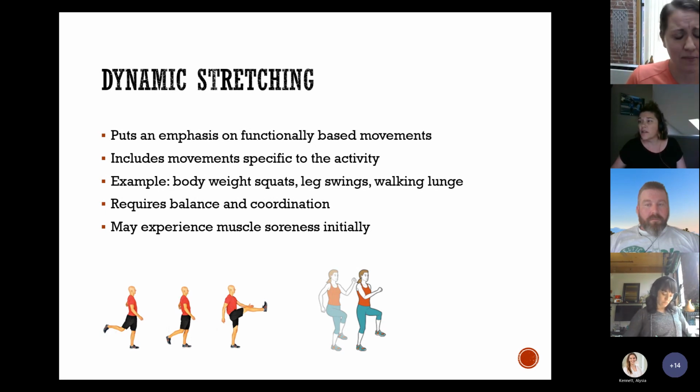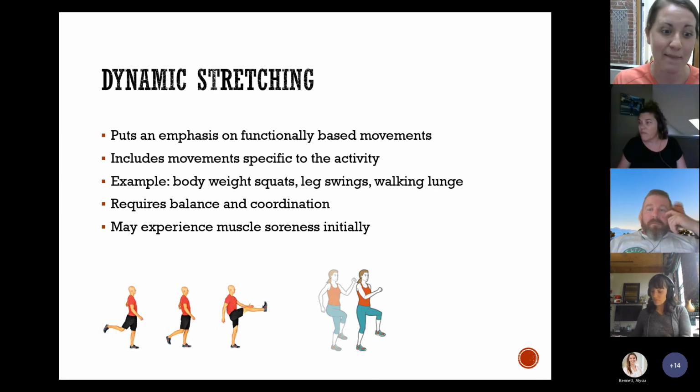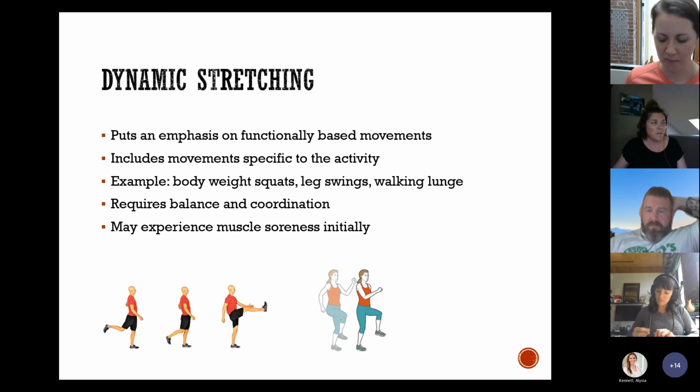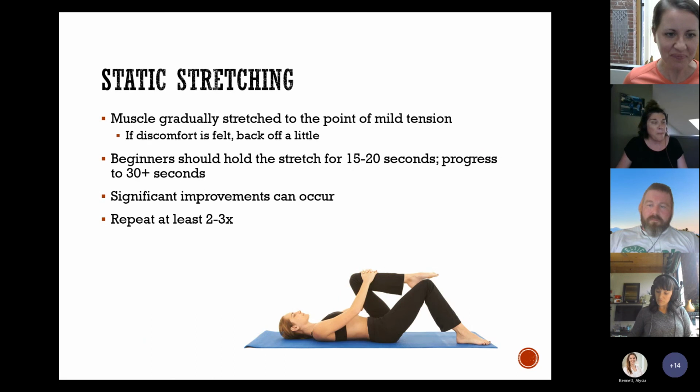It can train balance, and all those tiny muscles that support core and coordination. It might be uncomfortable at first. And again, it might not be because the muscle's even weak. It might just be that you're not so confident in that coordination and that movement. But as you continue to repeat that movement, it's going to become more familiar and it's not going to hurt as much or be as weird or uncomfortable.